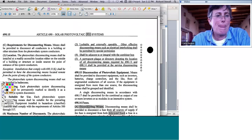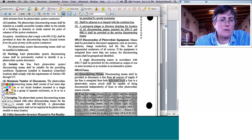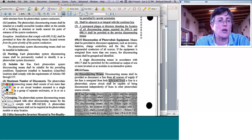All right. Readily accessible overcurrent protection. Photovoltaic systems may not be installed in the bathroom. Believe it or not, that was on mine. So this is that. We're getting to 690.31. We've got to remember to do that related to a couple of things. Installed either outside of a building or structure or inside at the nearest point of entrance of the system conductors. They can have it located remote from the point of entry, but it cannot be installed in a bathroom.